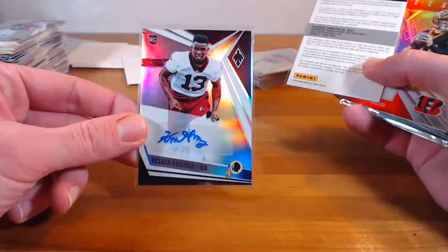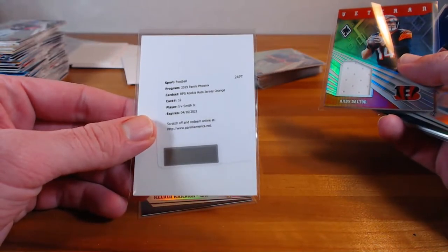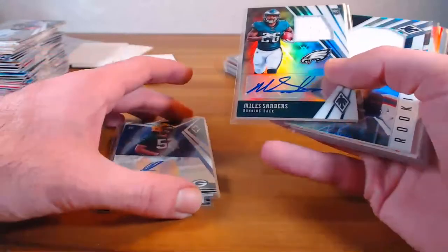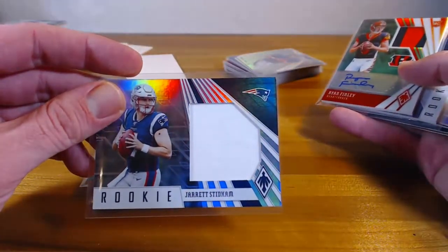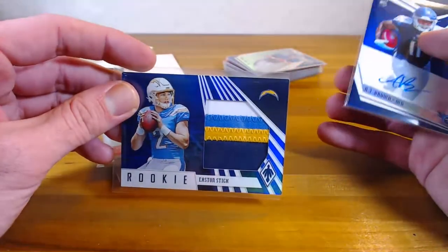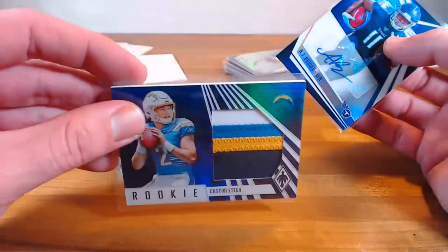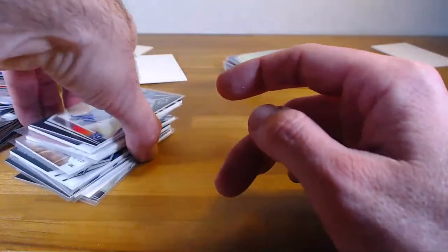All right. And our hits. Harmon. Redskins. Irv Smith, Redemption. RPS, Rookie Auto, Jersey, Orange. Dalton, Relic. Sean Gary, Auto. Packers, Miles Sanders, Auto Relic. I forgot about that one. Stidham. Jumbo Relic there. Nice Ryan Finley. That one was out of 20. Easton Stick. Nice jersey piece there out of 25. And then the AJ Brown was out of 15. Very nice stuff.